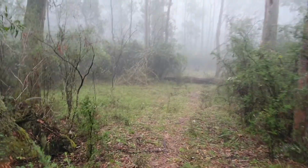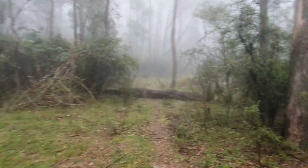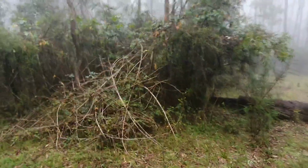Logging was done in the past. Used to be lots of blackberries when I first got here about 4 years ago, but they've sort of died back, or the wallabies are eating them or stuff like that.